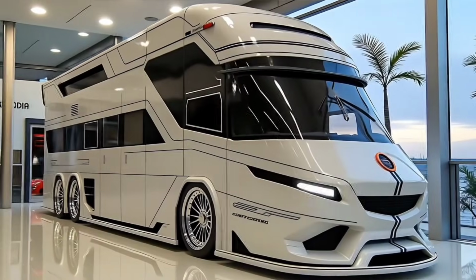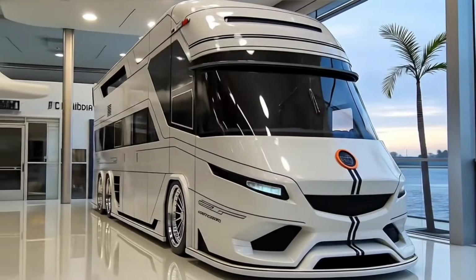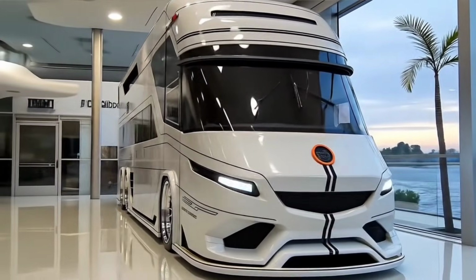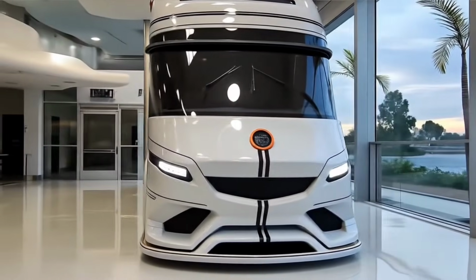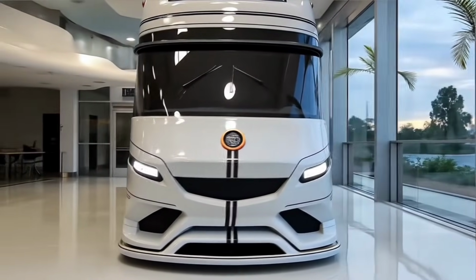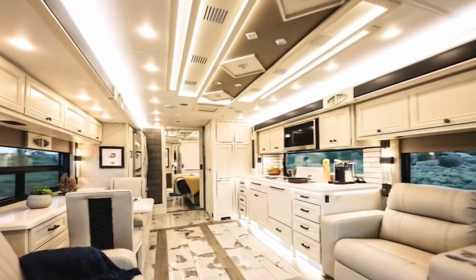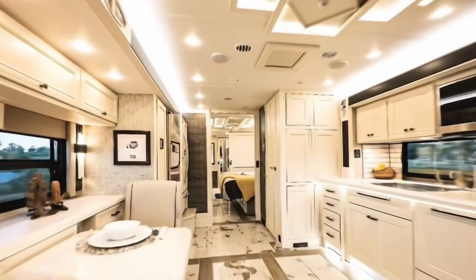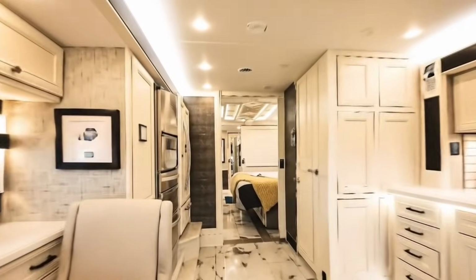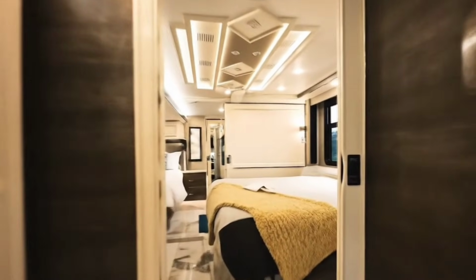Moving to the living space, the motorhome offers a lounge that could easily belong in a luxury yacht. There's a premium sofa, electrically adjustable recliners, and a fold-away glass table. The entertainment system includes a massive 8K television, a 3D surround sound setup, and smart ambient lighting that changes with your mood. Everything is automated, from the blinds to the climate controls, all accessible through a touchscreen panel or voice command.